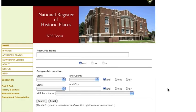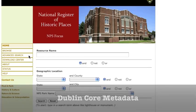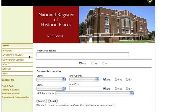Looking at the main page of the National Register of Historic Places database, you'll notice that you can select Browse or Advanced Search, or you can do a simple search from the home page. The information in this database uses the Dublin Core metadata format and allows a variety of ways to search with Boolean combinations.